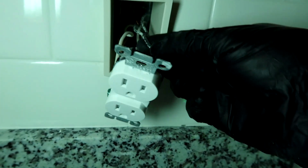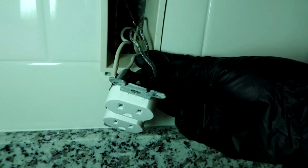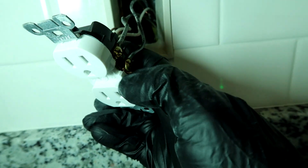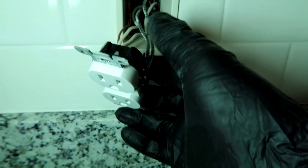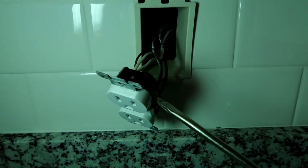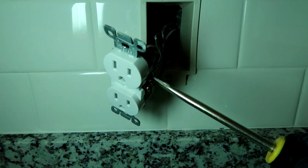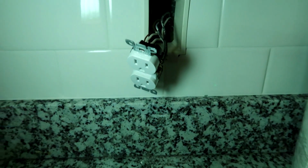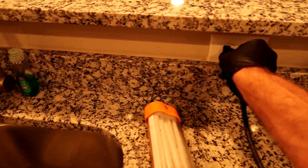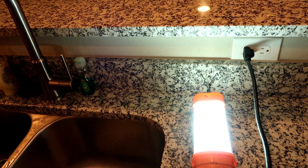Alright, now this wire and this white wire are both on the bottom screws. These screws were a little loose, so we might have had a twofer, man. And I tightened these up, they were a little loose, hot screws. Alright, I'm gonna turn the breaker back on and see if we got power. Alright, here we go. Drum roll. Oh yeah. Let's move it on down the line.